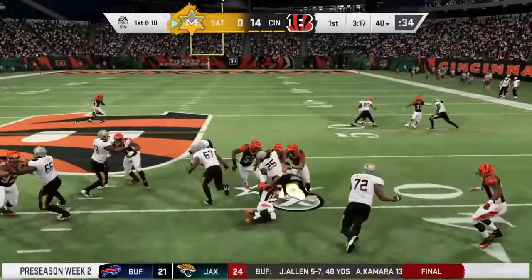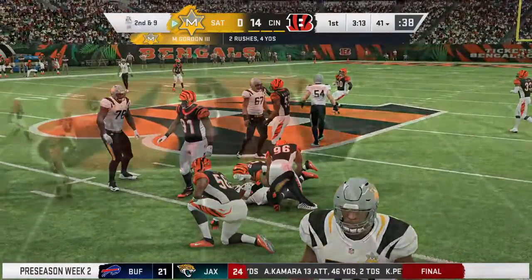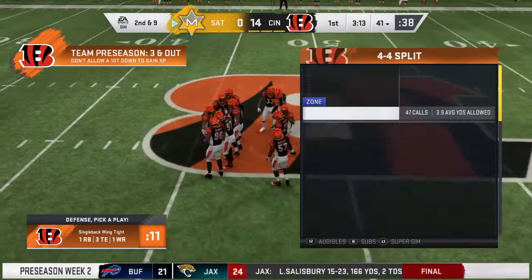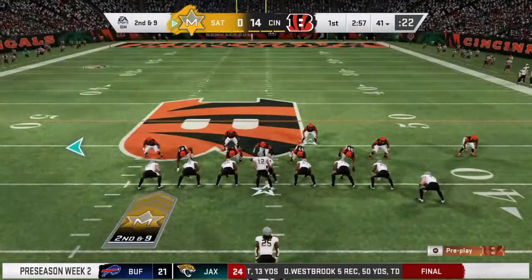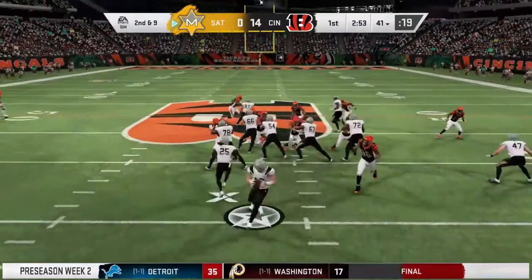They'll give it to Gordon out of shotgun. And not much room to operate as he'll get this up only to about the 41. Just a yard on the pickup there, and it'll bring up a 2nd and 9. I don't think any of us were surprised that they decided to start this drive on the ground after the last 2 drives ended in interceptions. Unfortunately, though, not a lot going on that first play.